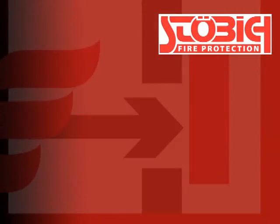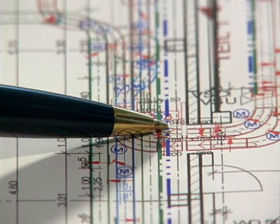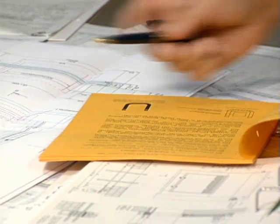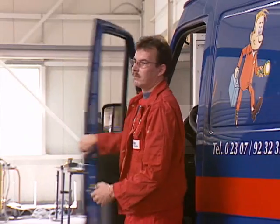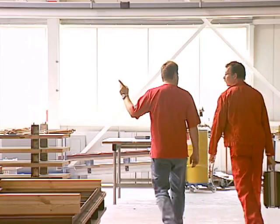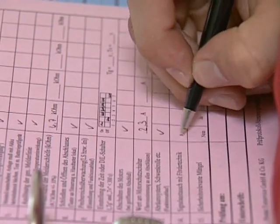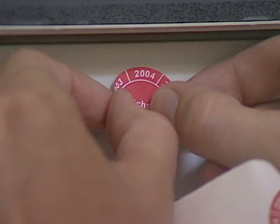Tested security even during installation of our fire protection closures. Besides consultation, our team also takes care of the official coordination. We also include regular maintenance schedules and functional tests to assure continuous satisfaction with your investment in the Stöbich closure for centuries.